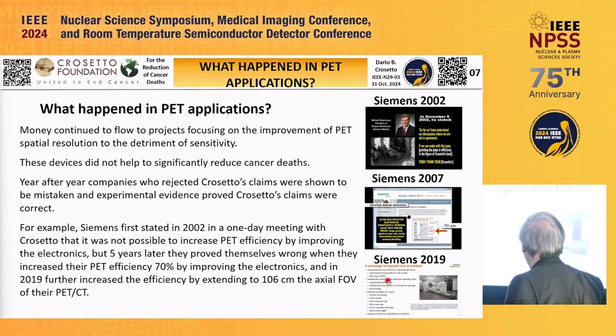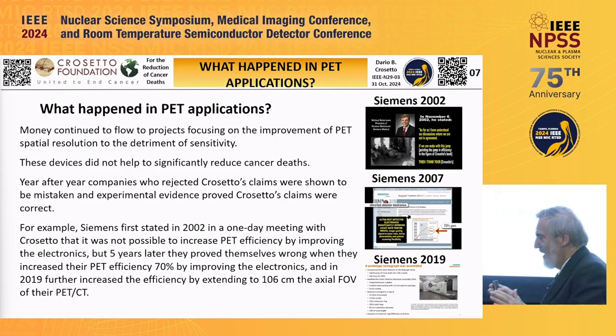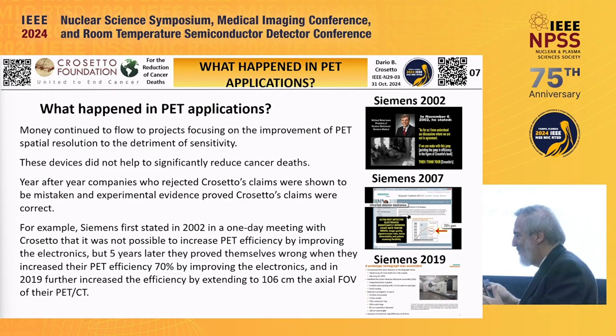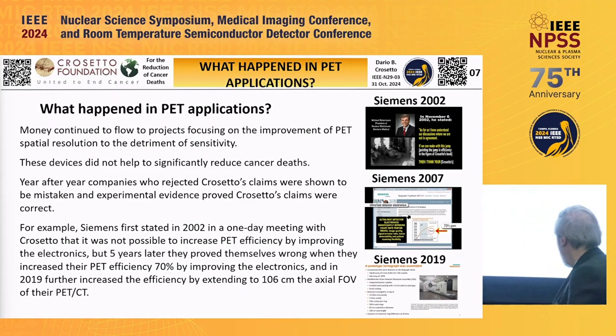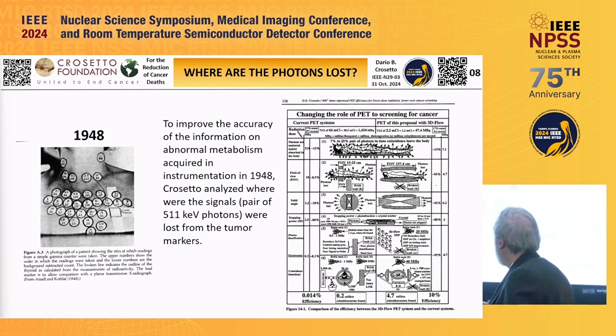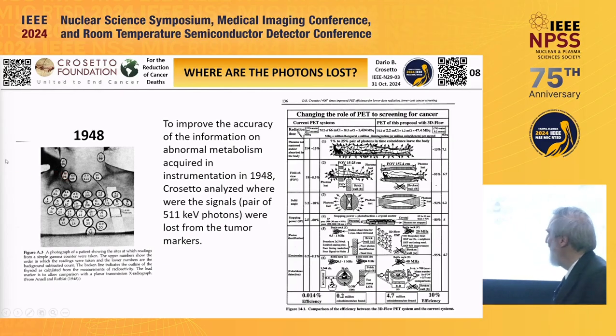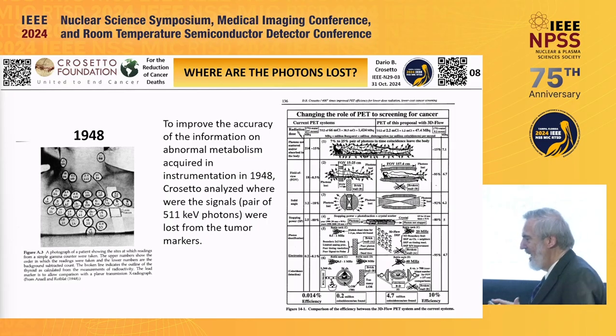and they put on their website that they improved the electronics. And in 2018, at that time, I also said, if you increase the field of view, for a linear increase, you get the square of the number of signals from the tumor marker, from the photons, okay? Anyway, so in 1948, they were presenting this number. I'm sure that they didn't have the technology to detect all the photons, 511 kiloelectron volt in opposition coming out of the body.